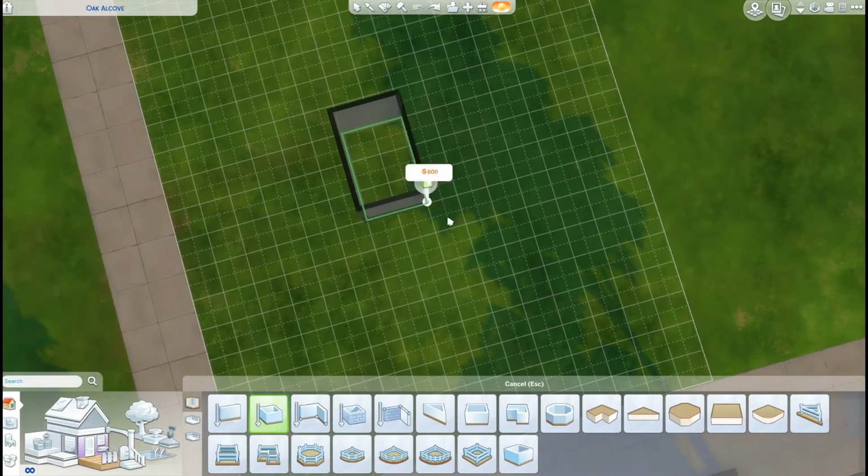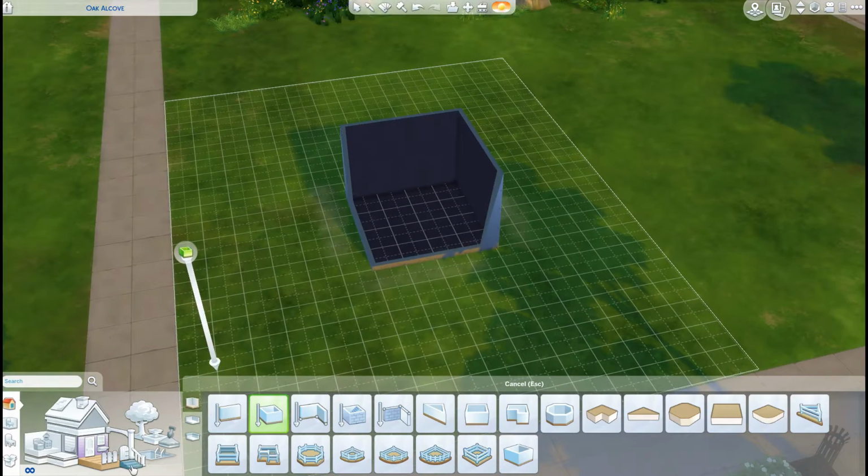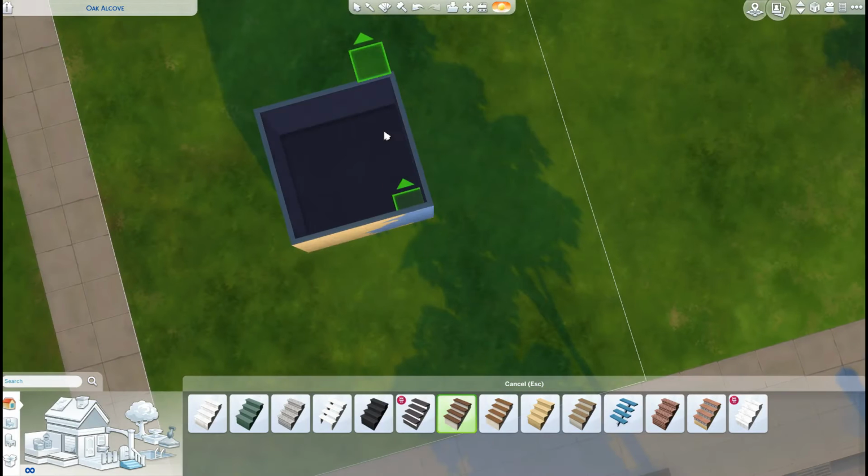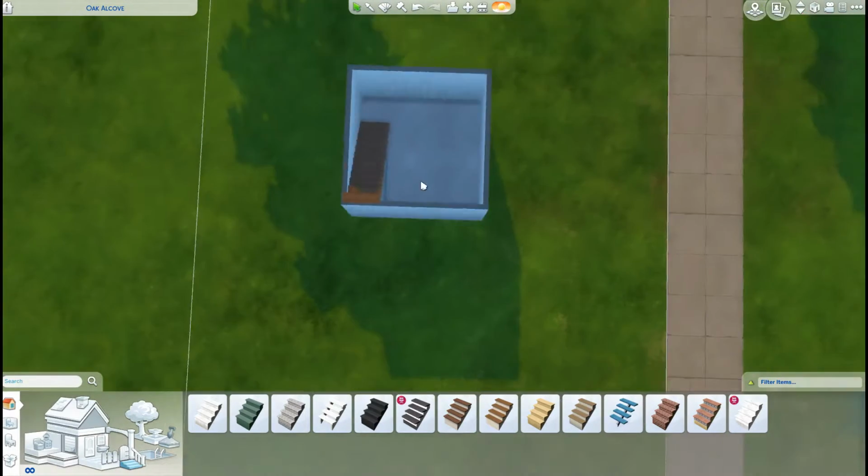Today I'm doing a video of a 60s inspired tiny home. Little note, this is my very first speed build, so it's not going to be the greatest. There's going to be some random cuts here and there.